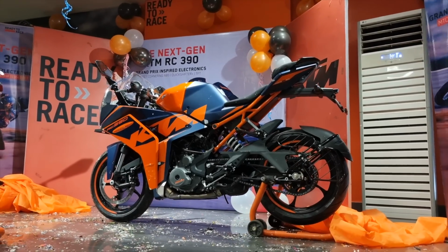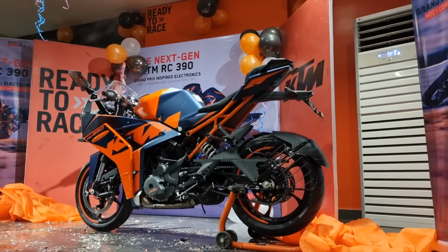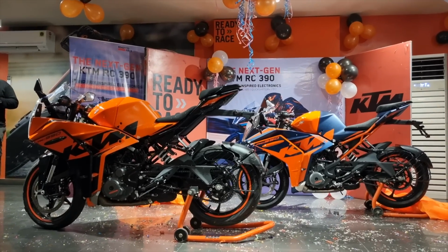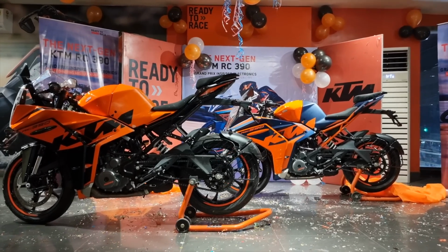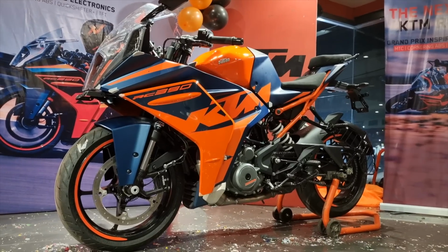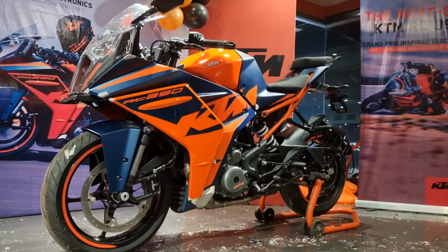Tucking behind the windscreen is easier, the windscreen is taller, offering better aerodynamics and better wind protection, and even the rear panels are very sharp and sleek. The rear bolt-on subframe, which is the new addition in this new RC series design silhouette, also makes a world of difference in offering supreme handling characteristics and high-speed stability.